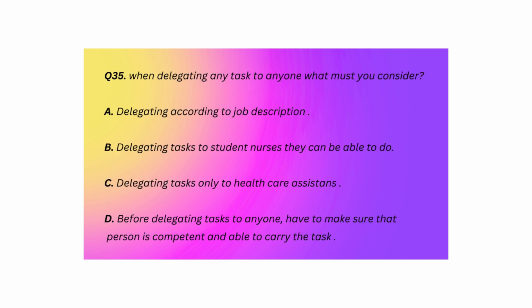Q35. When delegating any task to anyone, what must you consider? A. Delegating according to job description. B. Delegating tasks to student nurses they can be able to do. C. Delegating tasks only to healthcare assistants. D. Before delegating tasks to anyone, have to make sure that person is competent and able to carry the task.